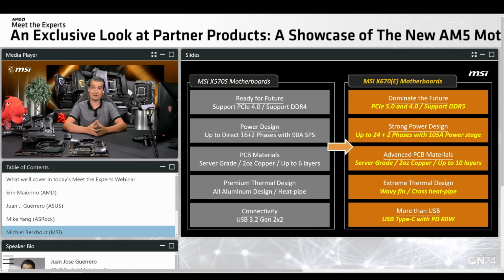PCB materials, 2-ounce thickened copper with up to 6 layers on our existing x670S models. We're going up to 10 layers in this generation. Of course, that also has to do with the signal integrity that you need for PCI Express Gen 5 and DDR5. Thermal design, a lot of upgrades there. More fin stack heatsink, wavy fin design, and also cross heat pipe design, direct touch heat pipes as well for better heat dissipation of that VRM.